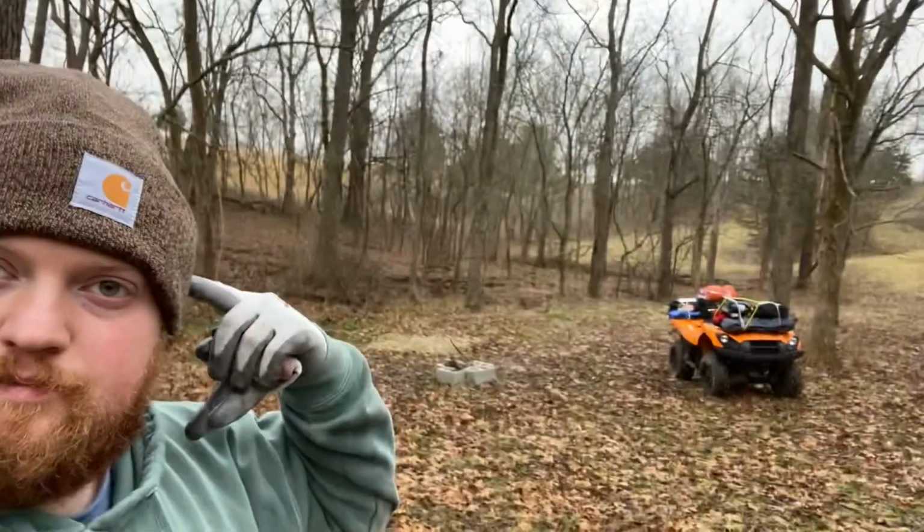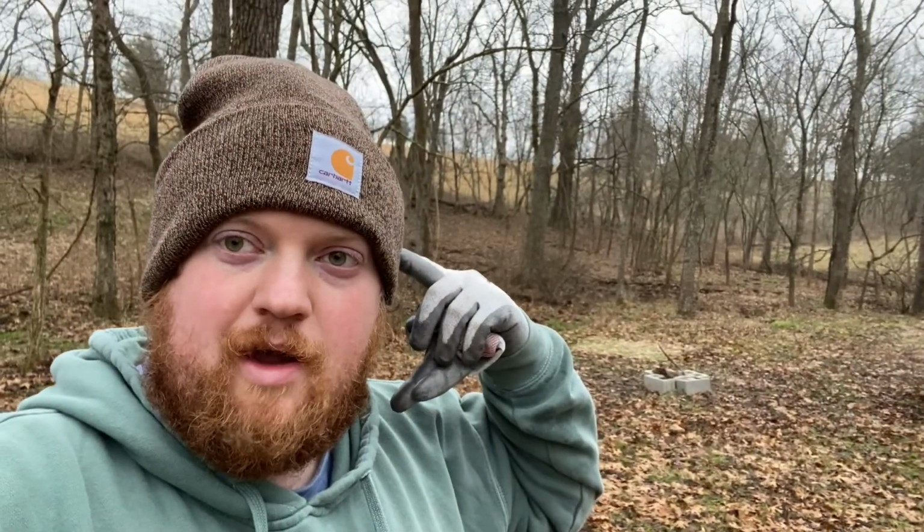Well guys, that's about it for my little home for the night. Attempted to get a fire started, but everything's so wet and I didn't have any kind of fire starters. So I decided to go ahead and pack her up. I'm gonna ride back to the truck, try not to freeze to death because it is cold. And then I guess I'll eat at home. I don't know. I'll get back with you.